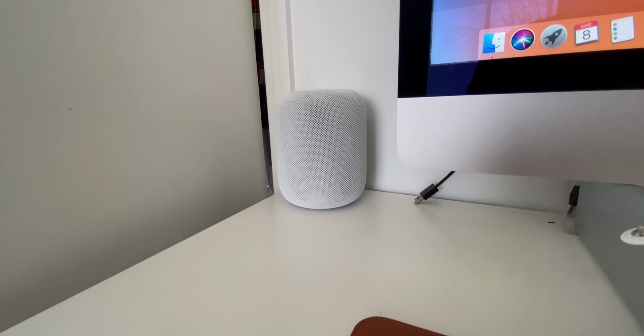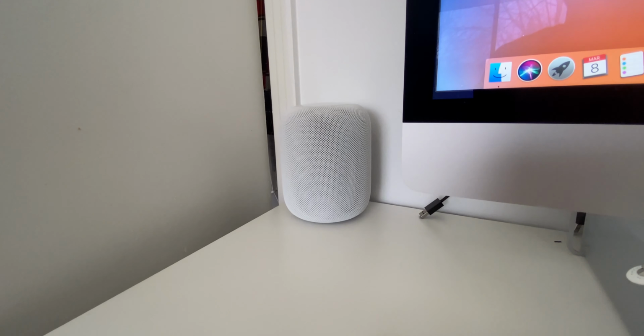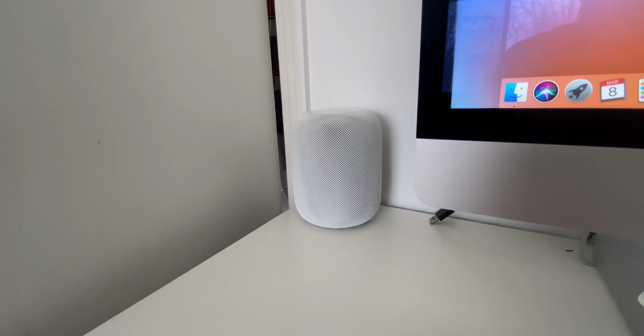Okay, so first off, from left to right. Of course I have the HomePod right there, which I use to listen to my music. I use it whenever I'm cleaning my room or anything like that. I just play music or listen to a podcast and start cleaning.